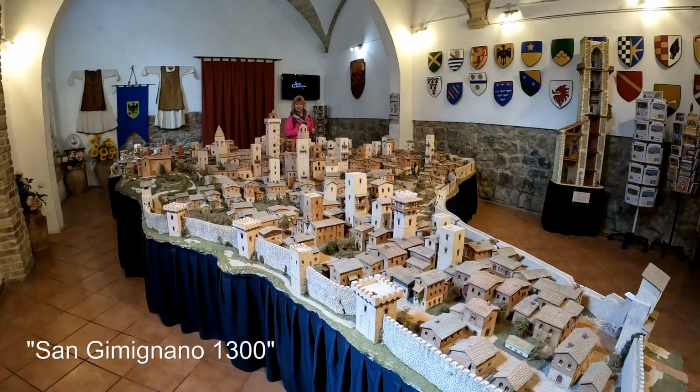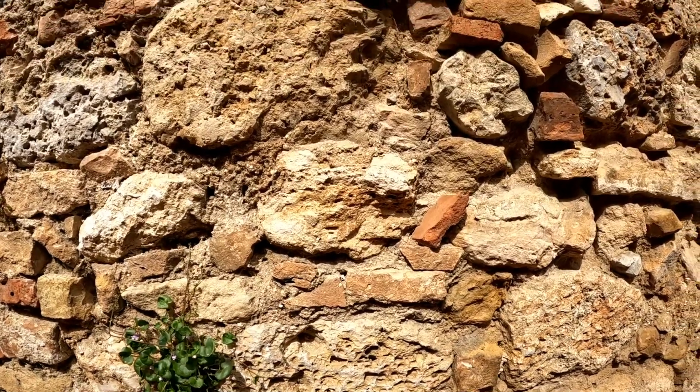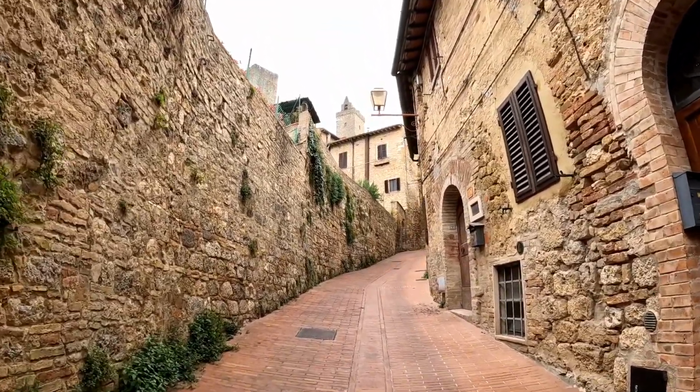There's an interesting shop, an information centre which has a large-scale model of the village, and it shows how it would have looked when all the towers were present, as many of them no longer exist. It would have been spectacular at the time.